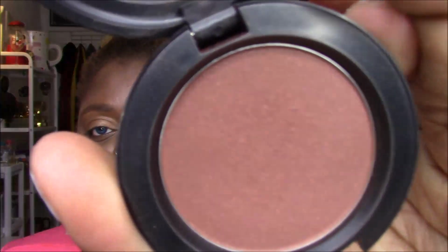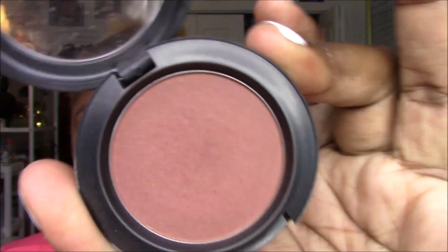Sorry about that. All right, and then the final one in the neutral category, it's also from MAC. It's definitely on the brown side. This is still a satiny finish with that little glow in it. This is Sweet as Cocoa, and this is a brown, not so much warm, but a more neutral brown with that same sheen to it. It's definitely more in the neutral brown and not so much warm brown, warm terracotta, peachy, whatever.